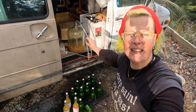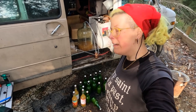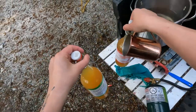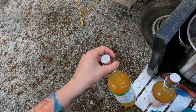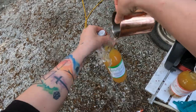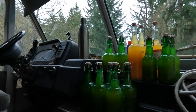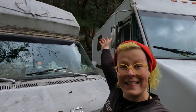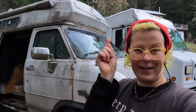Making cider, making cider. Well, now it is bottled. All but that last bit, little bit there. That was a very productive afternoon. Let's wash them all now. Yay! Cider! Not much, but a good start. I did it! I did it! Brewed cider in a van.